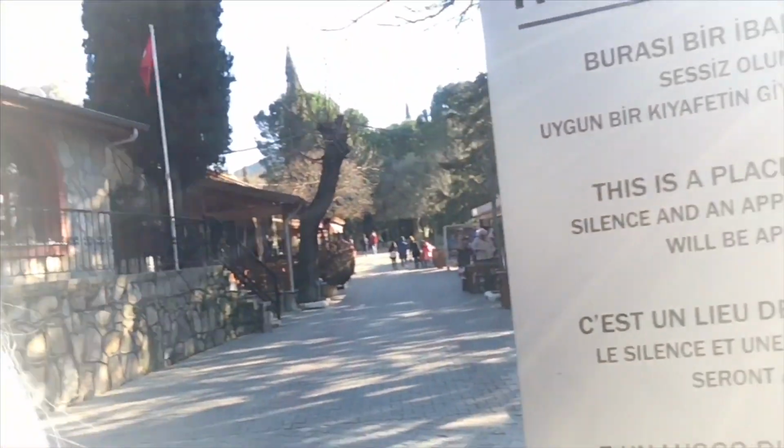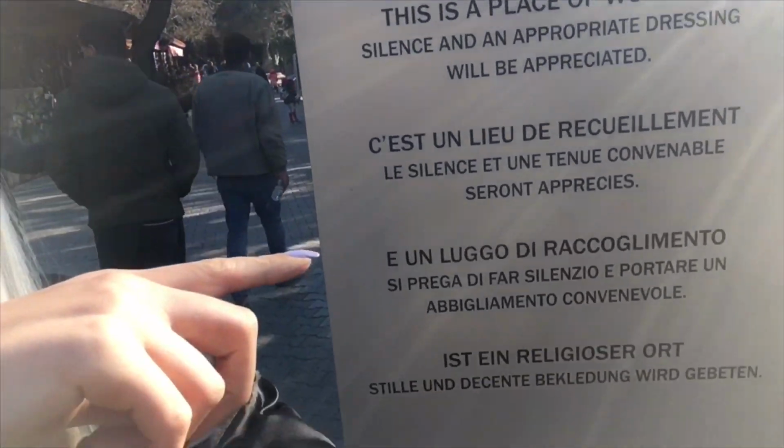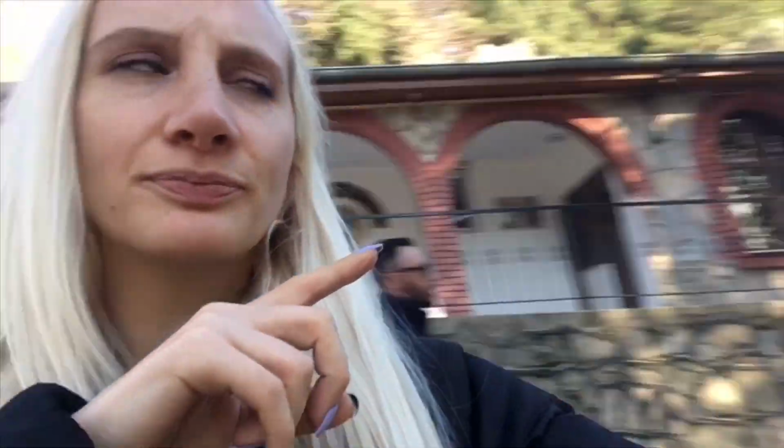Guys, we just arrived to the Mother Mary's house. Am I saying that right? Mother Mary's house. And they have this sign. So it's saying that you should be kind of quiet when you're going inside. You shouldn't talk too loudly or anything. So I'm gonna avoid speaking too loudly, but this is where we're at.